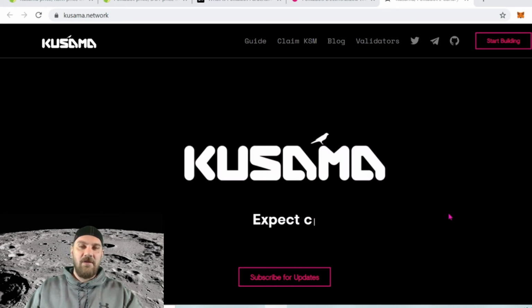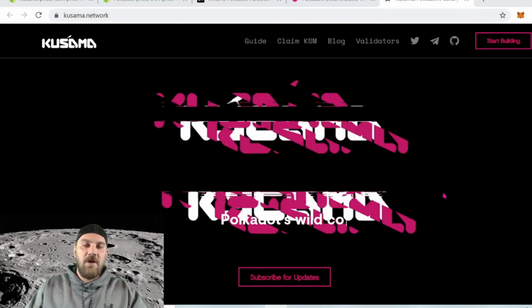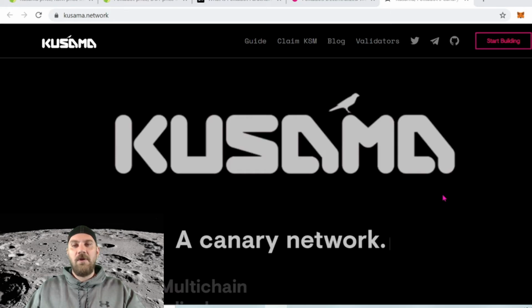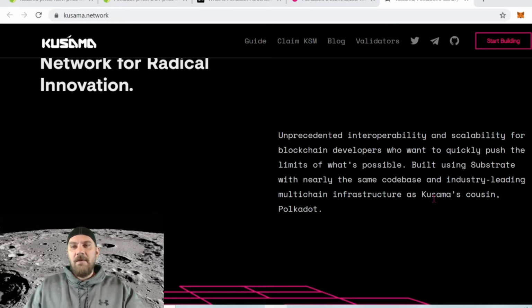So we're going to take a look at it and talk about it, and see how it fits in a little bit more, and how the whole ecosystem works together and how everything seems to fit and work. So here we go. Scalable multi-chain network for radical innovation. This is unprecedented interoperability and scalability for blockchain developers who want to quickly push the limits of what's possible, built using Substrate with nearly the same code base and industry-leading multi-chain infrastructure as Kusama's cousin Polkadot.